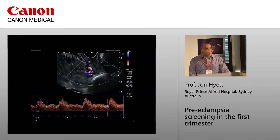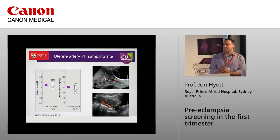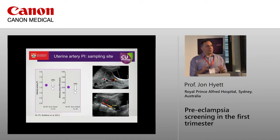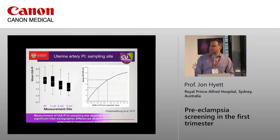That's just an example of a waveform from the first trimester. So some pitfalls. Probably the main pitfall is making sure that you measure the uterine artery PI down at the level of the internal cervical os. This is just an example on the left of what happens if you go a little bit further upstream. You can see that effectively the pulsatility index is reduced by 15%. And that will also have a significant impact on the sensitivity of your overall screening test.